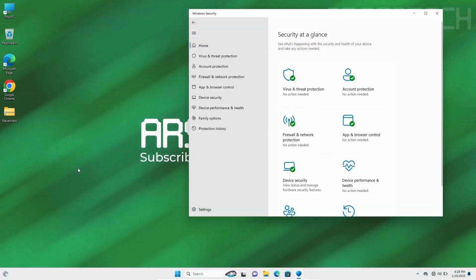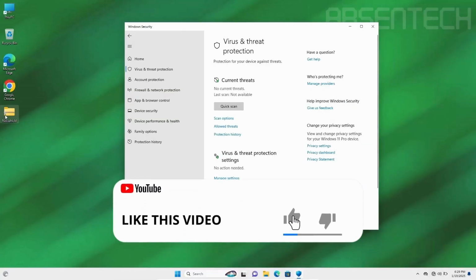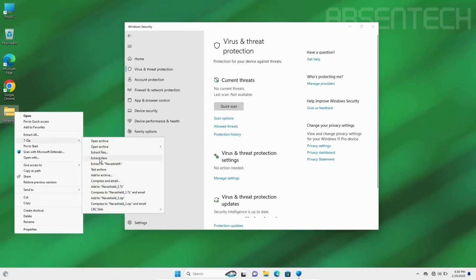If you don't know what Navashield is, it is a rogue security software known for the annoying laughter sounds. So without any further ado, let's get the antivirus test started. Here comes round 1. I will extract Navashield while Windows Defender's protection is on. Let's do this.